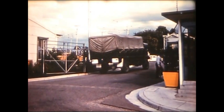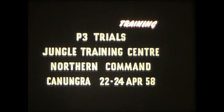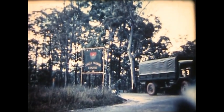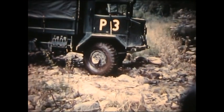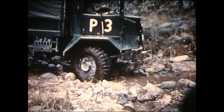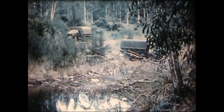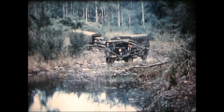And so the Inter, as it had long been known, entered on a most important phase, its debut in the hands of the Australian military forces. The first Army trials took place at the Jungle Training Centre, Canungra. The prototype used was P3, which was fitted with a 5-ton winch. The other truck in the picture is a 2.5-ton 6x6 Army vehicle which was used as comparator vehicle and also has a winch.